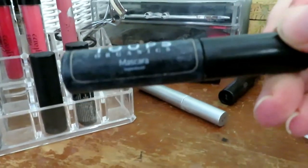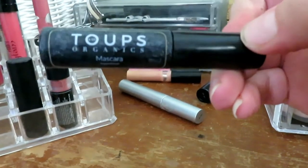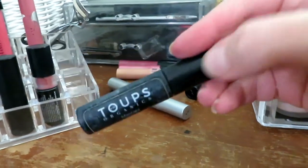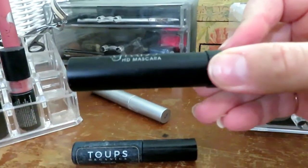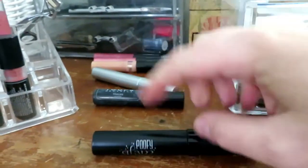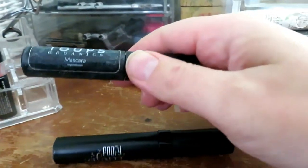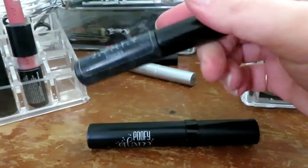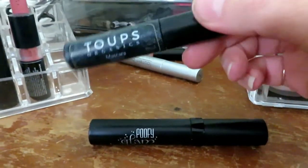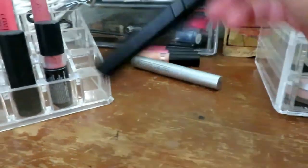Toups Co. I actually really like this one too. I feel like it gives you almost as much volume as this one. Almost. This one is meant for lots of volume. I was trying to find my Crunchy mascara. It is around here somewhere. It's one of the few things that I like from Crunchy. It's pretty good too. It's also vegan. I really like it. But yeah, I don't have it in here for some stinking reason.